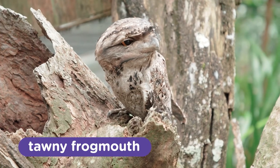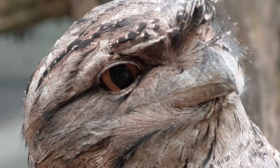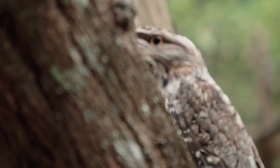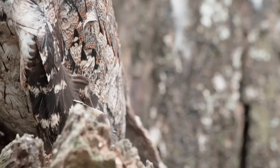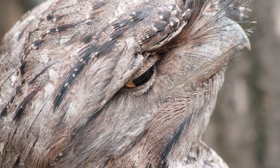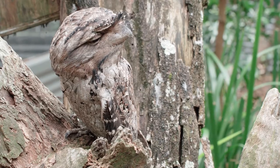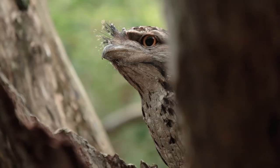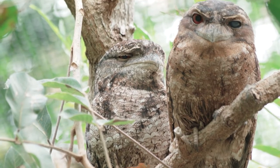This is a tawny frogmouth, a nocturnal species of bird native to Australia. And my goodness, she is well suited to the art of camouflage. Look how well the colour and pattern on her feathers blend into the bark and the moss on the tree. That blend of grey, black and brown allows her to sit right next to the branch, virtually undetected. She's also sitting motionless, which definitely helps when you're trying to mimic a tree.